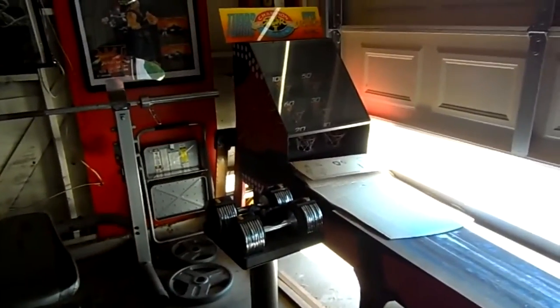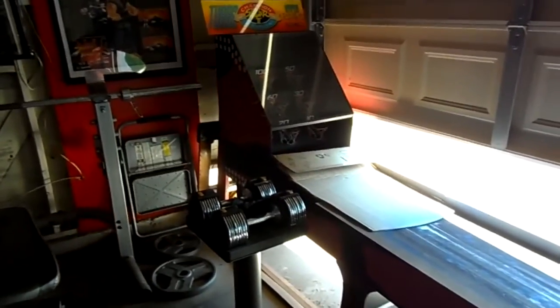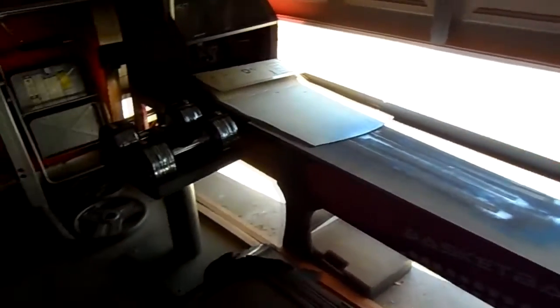Here we got my skee ball machine. It's a home use skee ball. This would never last in the arcade because it's not ready for an arcade environment. It's just home use. But it's fun. My wife really likes to play it. Right now I got some stuff on it.